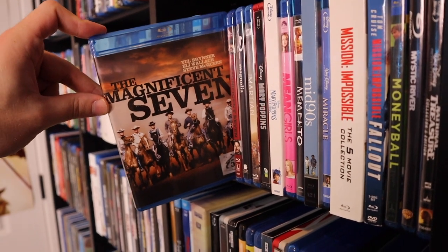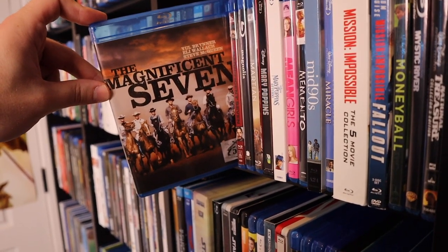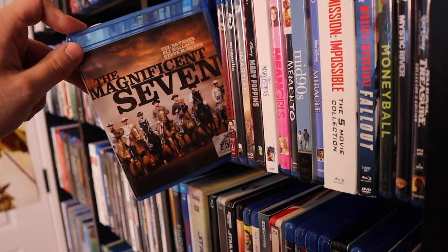Seven. The Magnificent Seven. This is a classic Western I grew up with. You know, Yul Brynner, Steve McQueen, James Coburn, I believe Charles Bronson. I mean, this is classic stuff right here.